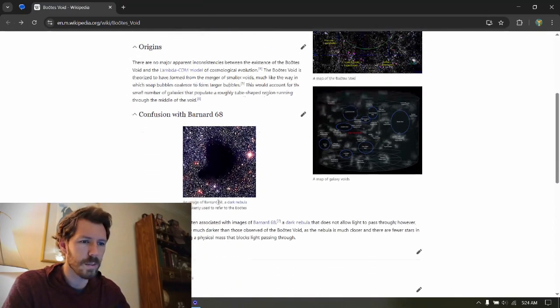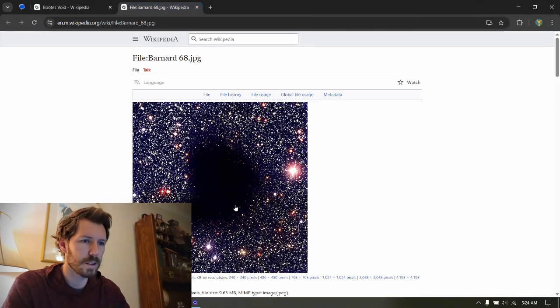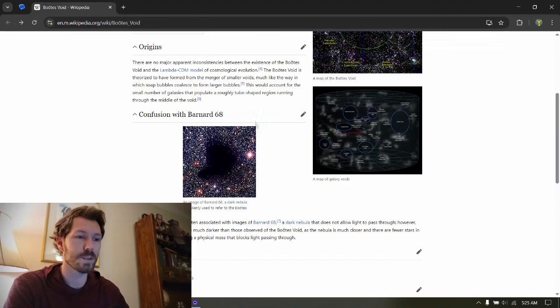So this right here is the Barnard 68, and people often get confused, the Barnard 68 confused with the Boötes Void because it looks like a void, you know what I'm saying? Where are all them stars at? But this is actually a dark nebula where it's just not letting light pass through it, because obviously if there's an empty space in the cosmos, there's going to be stars behind the empty space that you can still see. This would make a cooler picture. I mean, it does make a cooler picture.